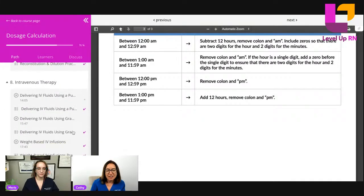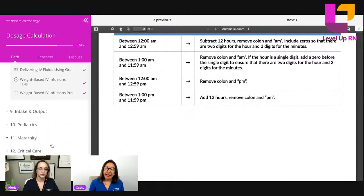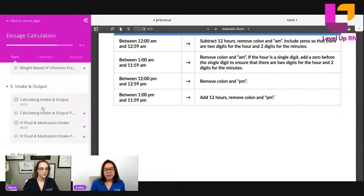Then we have an IV therapy chapter, which includes problems with delivering IV fluids with a pump, delivering IV fluids via gravity, as well as weight-based IV infusions. And then we come down to I's and O's, how to calculate I's and O's for your patient based on what they've consumed orally, what IV fluids and medications they're getting, and what their output is in terms of urine output and wound drainage or emesis, that type of thing.